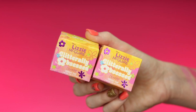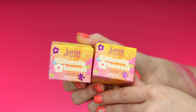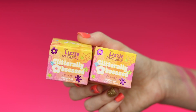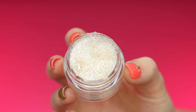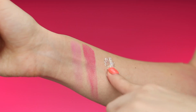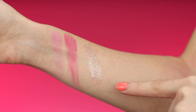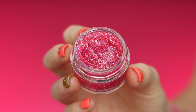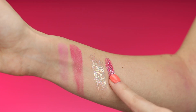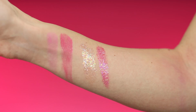Then we have two Glitterly Obsessed, which are just glitters in a cream form. And these are $10 each. So first up we have the shade called Sing to Me Paolo. This one is such a pretty shade. So there's that shade. Honestly, it looks like a disco ball. Then we have the shade called Get a Grip, and this one is like a hot pink. So there are both of the glitters.